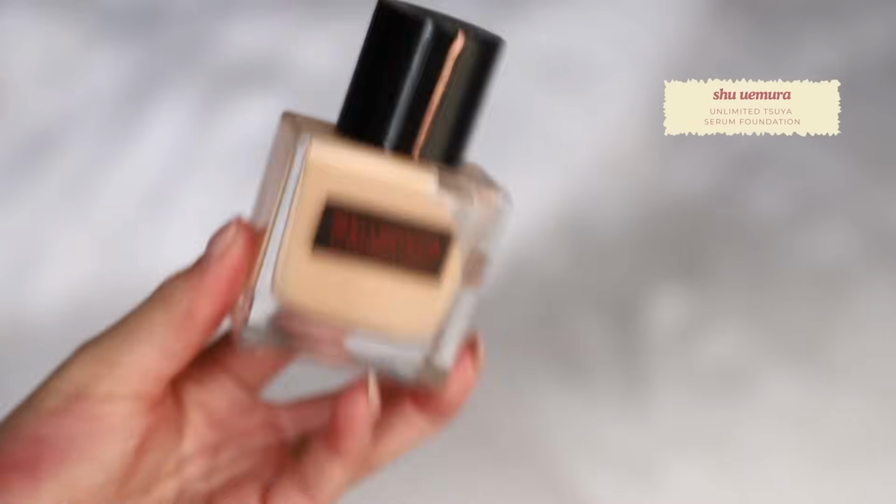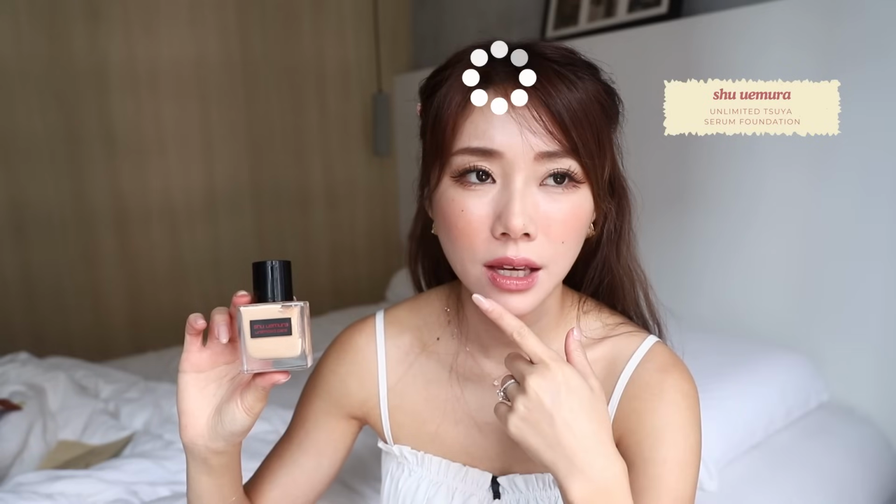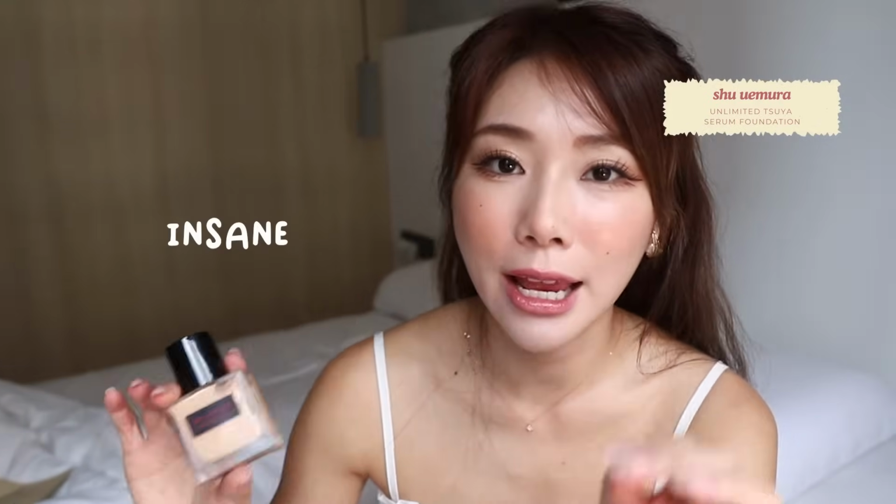Another foundation. This is new, but I've been testing it because I'm doing a masterclass with True Mora. It's the Unlimited Care Suya Serum Foundation. By now, you've probably already seen a lot of hype on TikTok, but I tell you, the hype is real, okay? Did I use it today? I did! So this is on my skin today. Of course, I do have the Hins Glowy Balm Highlight. But this gives you a really nice, insane glow.